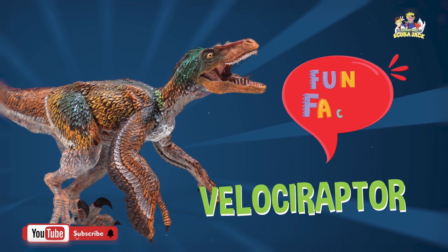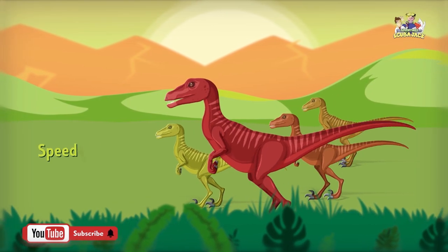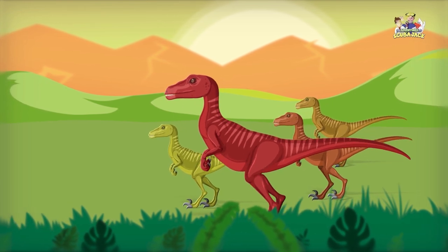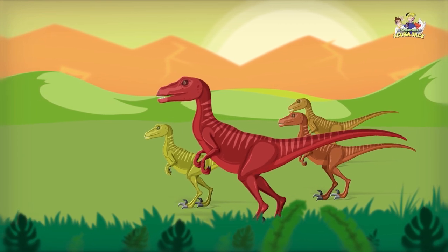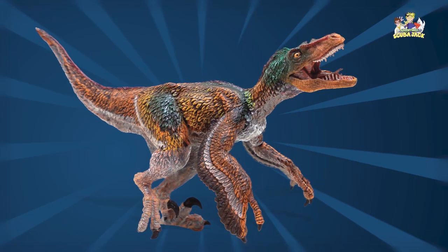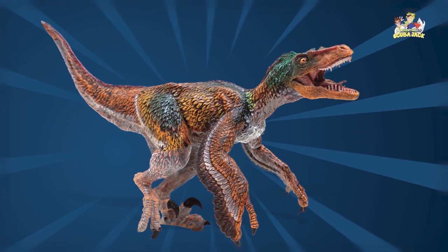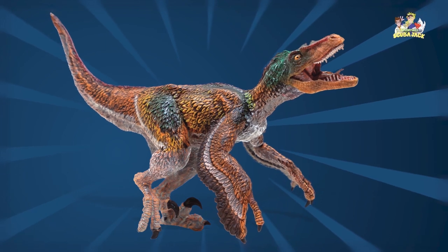Fun facts: Velociraptor. The name Velociraptor translates from the Greek as speedy thief. The Velociraptor played a large part in Jurassic Park movies, but it was shown inaccurately. They are around the size of a turkey, not a human. It is also believed that they have feathers that were not shown in the movie. Even though they had feathers, they could not fly, but they did tend to their nest filled with eggs.